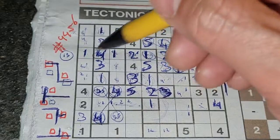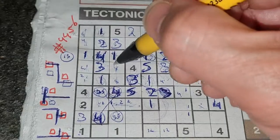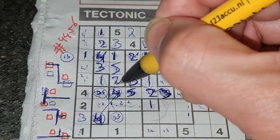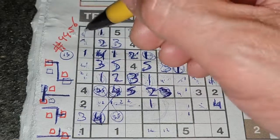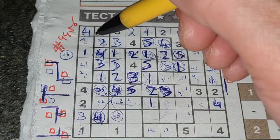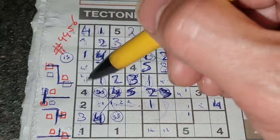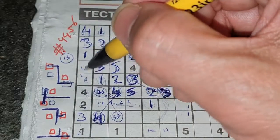Two boxes left in this area for number 5 and the 2. We have a 5 there, no 5 there, 5 should be here. And the 2 goes there. Now we have a 4 here, so this box can't be 4 anymore. That box should be a 4. These two boxes can be a 3, so one box left for the 3 should be there. Two numbers left, the 2 and the 5.